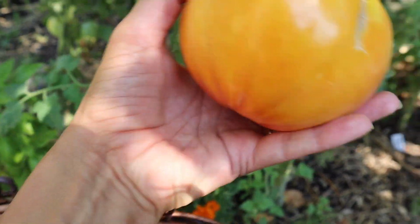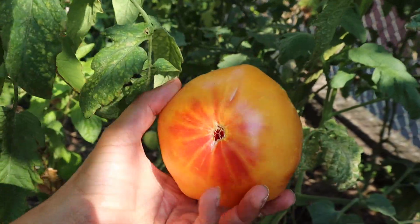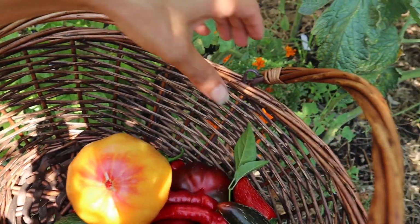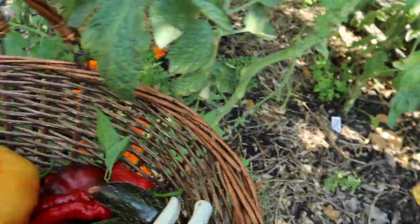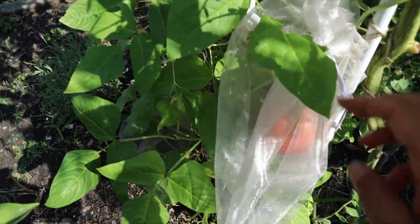This is a striped German. So it's a yellow tomato, very tasty, and gets red in the middle and in the bottom. This is not feeling soft yet, but it's almost fully ripe. And I have another one here, not a striped German, another tomato that's ripe right over here. This is an Amish paste.